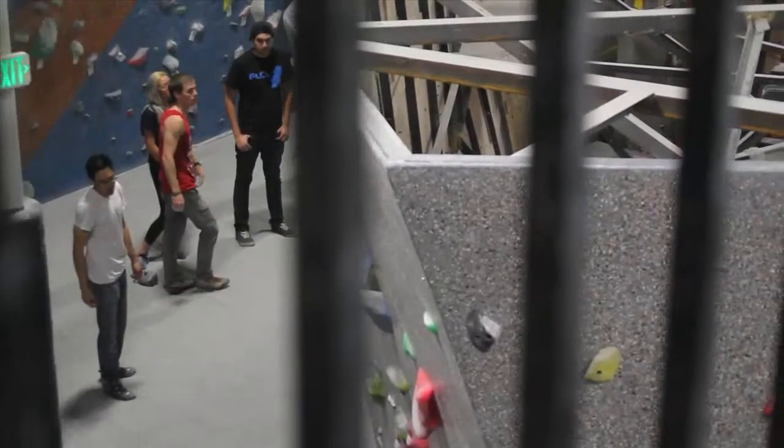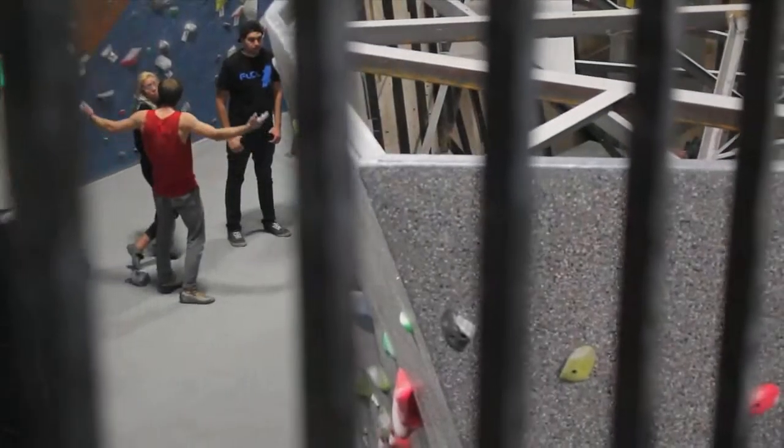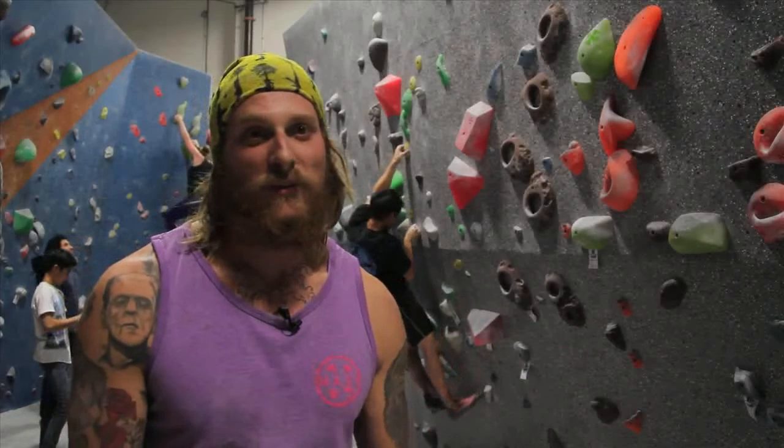My job, I'm an arborist, so I climb trees for a living. And a buddy of mine who is a rock climber told me I'd really like it, so I came down and checked it out, and fell in love with the sport.